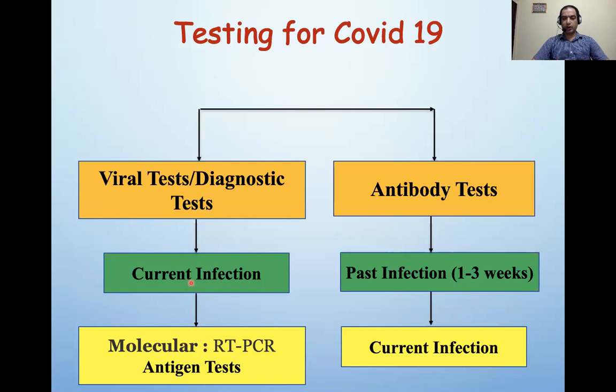Antibody tests are not a gold standard for confirming the infection. They are only done on a community basis to check the status, whether the person has been infected in the past or not. They cannot be used for acute infection. It is because the antibodies take at least 1 to 2 weeks to develop.